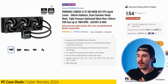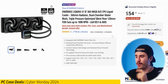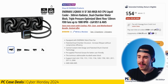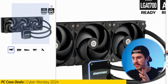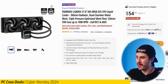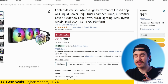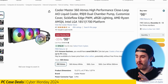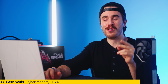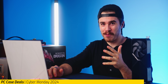But once again, I do gotta give a shout out to these Enermax Liquid Max AIOs. There's a lot of them for sale, including this one. So if you wanted a cheap AIO, these Enermax ones are not that bad to look at. And the reason why they're inexpensive is because they don't feature any RGB, but they are liquid cooled at the end of the day. But if you wanted something that has the aesthetics, it does have a better onboard pump and quality. We have the Cooler Master Atmos 360. I've messed with the 240 before last year, and it's a really well-built CPU cooler.